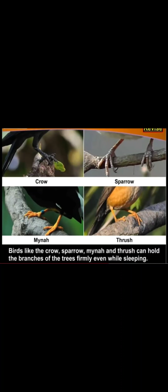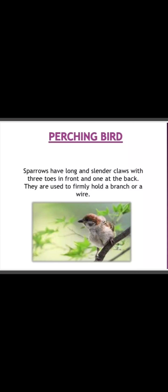The birds like crow, sparrow and myna can hold the branches of trees firmly, so they are called perching birds. And learners, you know that the sparrow and other perching birds can even sleep while perching on wires or the branches of trees. And these perching birds can easily hold a branch or a wire.